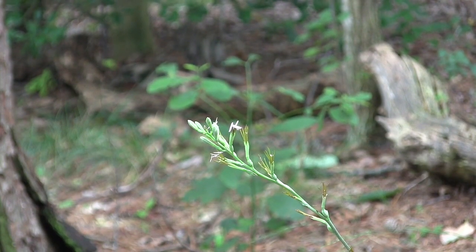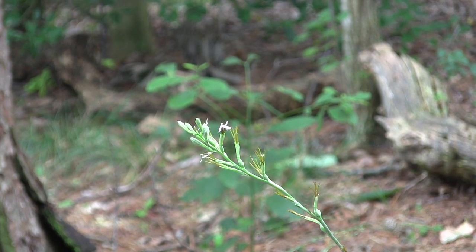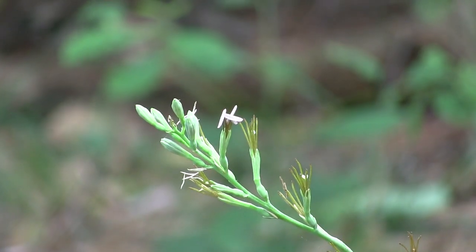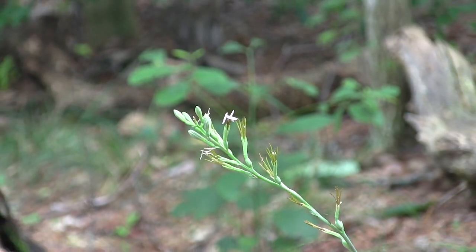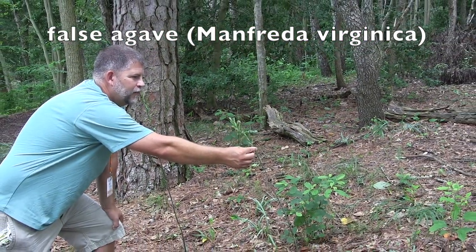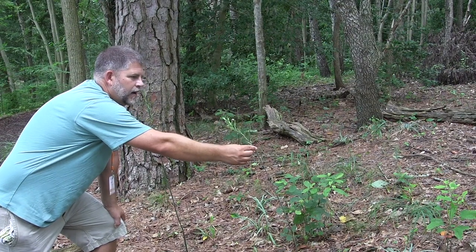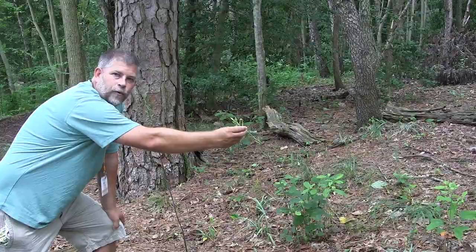So one of the things we're trying to do here as part of our mission is to help educate our guests and to help our guests learn about the importance of native plants. And so we do have some unusual natives here in the garden, and we're still in the woodland gardens, and this is a false agave, and depending on the authority they call it Agave virginica or maybe Manfreda virginica, and it has these very small flowers but still very beautiful.